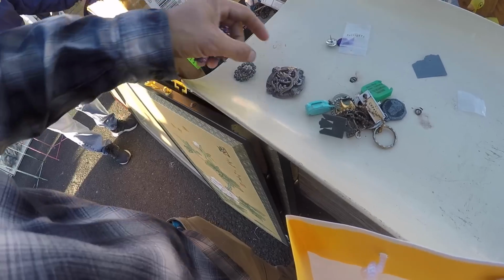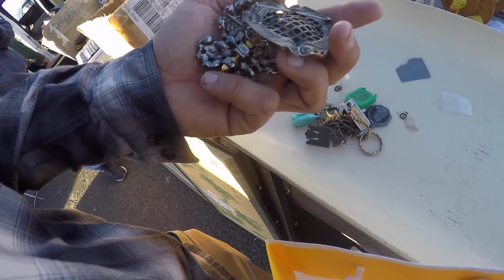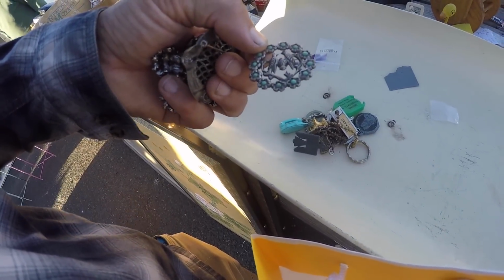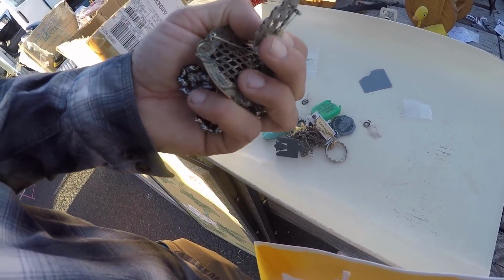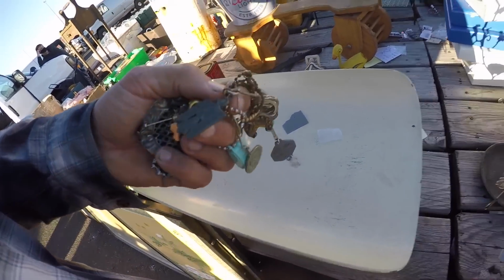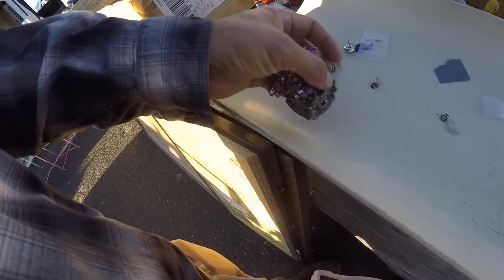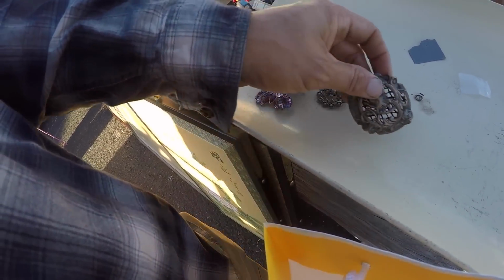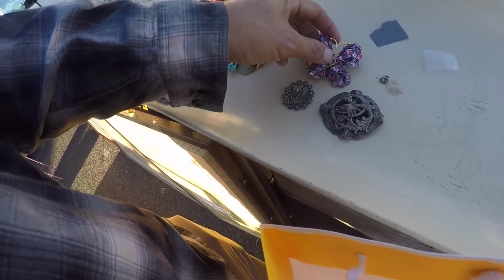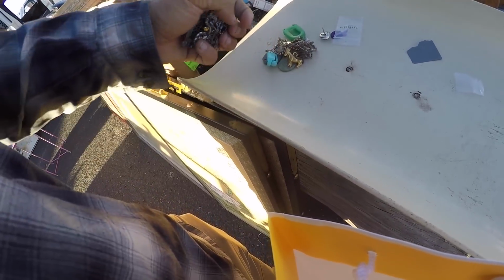It's Joan Rivers. That's actually an old pin. Pretty cool with the dragon. This one's sterling and turquoise. Go see what he wants on those. Kind of like the key fob too. Oh, he's saying 15 inch. Can you do 40? He said yeah. So I think I'll take those for 40. See what he wants on.